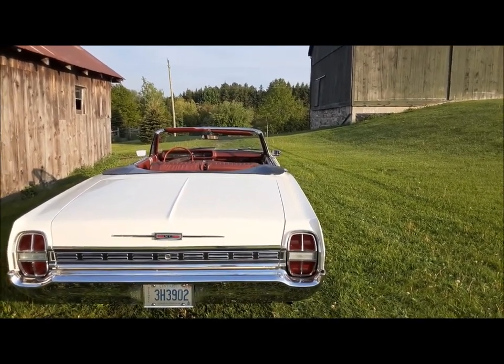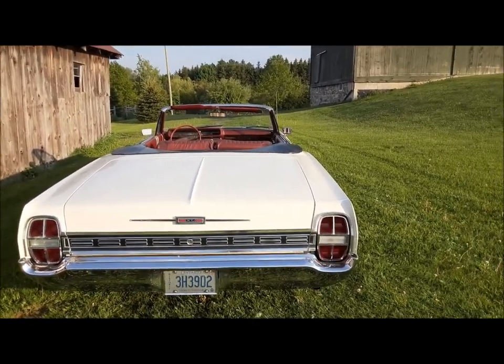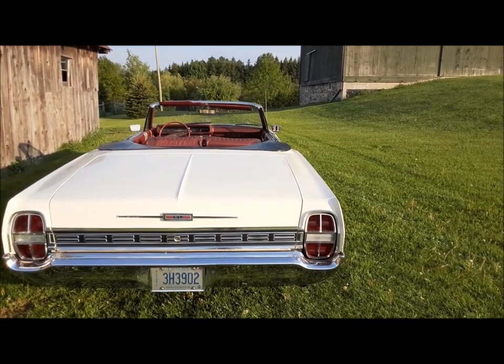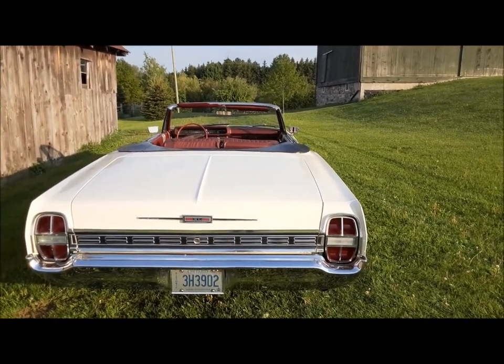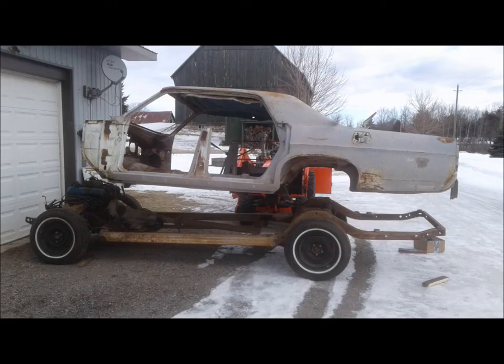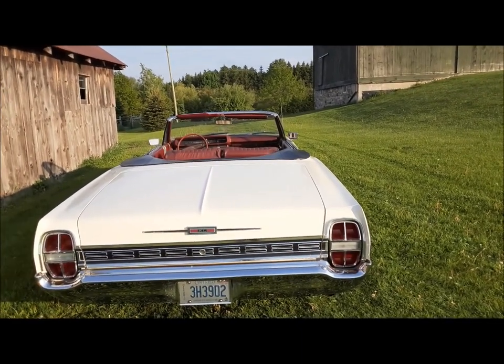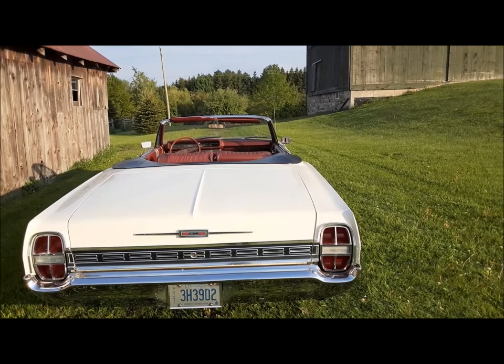Nice stuff for $500. So rather than mess around trying to overhaul this stuff, nobody cares if a 68 Galaxy is numbers matching. So we're just going to clean up that engine and tranny and drop it in this car. And that's the easiest way to do it. And I'll have a nice fresh powertrain in it and we'll be good to go.